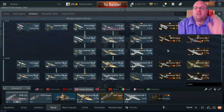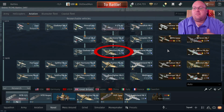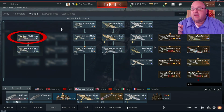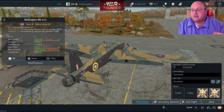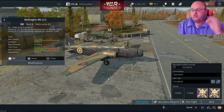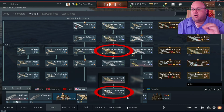Aircraft. The V-156B1 is going from 1.3 to 1.0. The Beaufort Mark 8 and the Blenheim Mark 4 are going from 1.7 to 1.3. The Hurricane Mark 2B Trop and the Sunderland Mark 5 are going from 2.0 to 2.3. The Firecrest, the Wellington Mark 1C Late, and the A35B are going from 2.7 to 2.3. The Beaufighter Mark 6C and the Mosquito FB Mark 18 are going from 3.0 to 2.7.